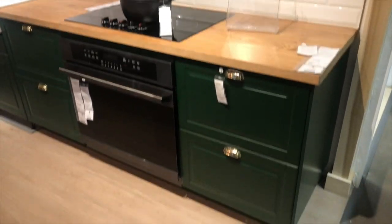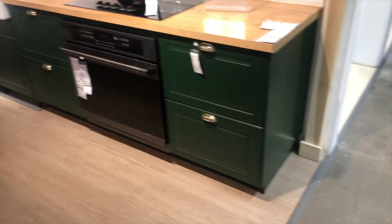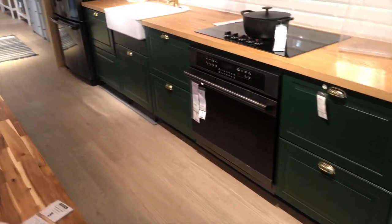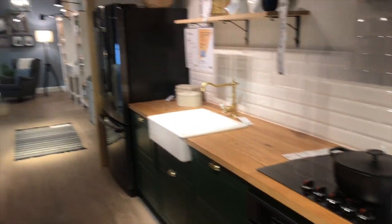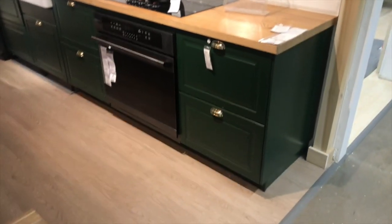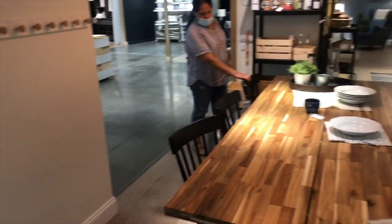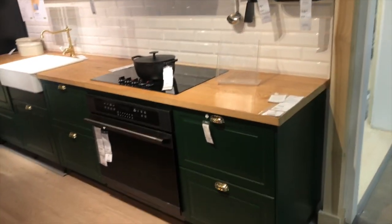Cabinets are darker, but they have this forest green type of cabinetry here at the bottom, with the gold detailing and the black. I think this would look super cute if I got green bar stools. I don't know, I'm just recording this because I need to remember.